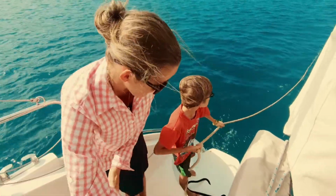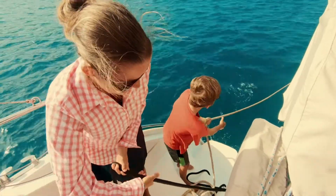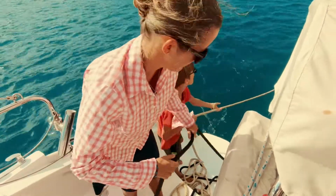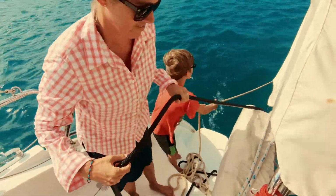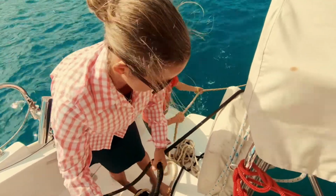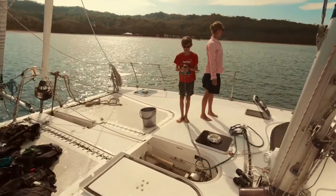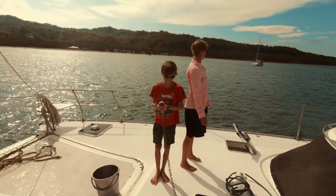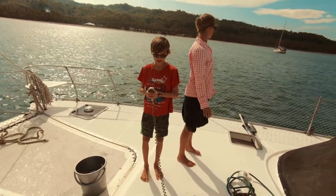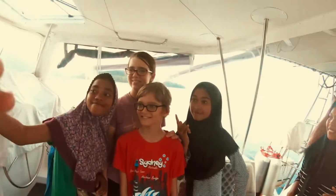Before we can safely anchor, we must pull the towing line aboard to prevent any lines from getting caught in our props. Michael is our primary line handler. Finally, we're in position and we drop the hook. It was a successful tow, our first, but possibly not our last. We are glad we could help our friends, and we know they would have done the same for us.